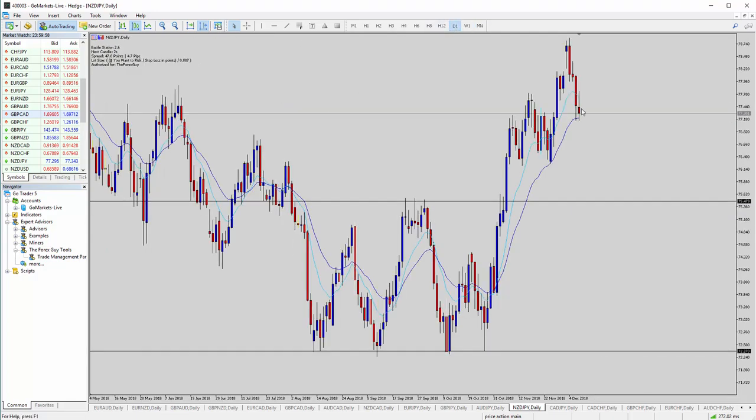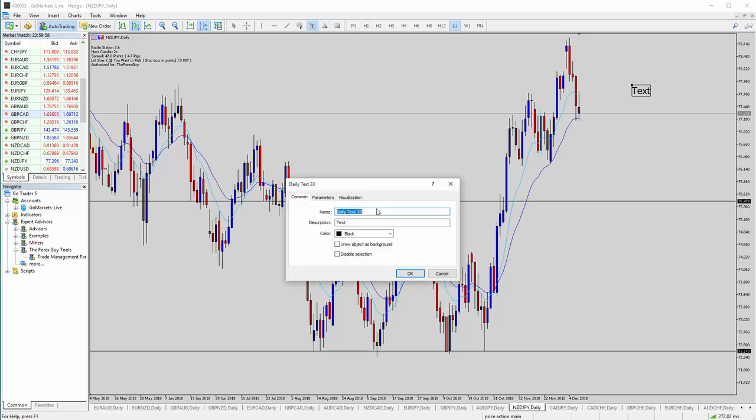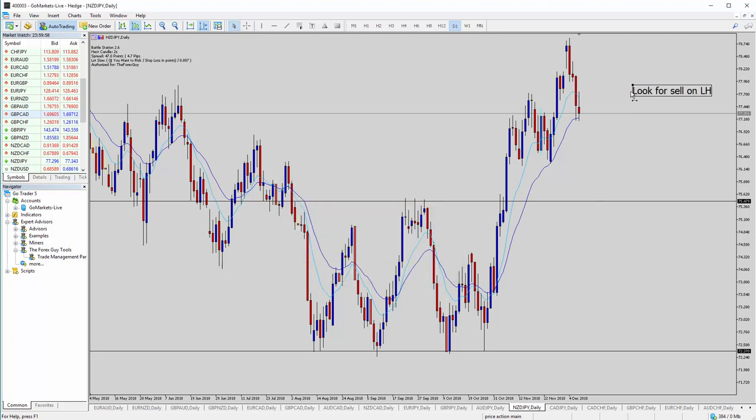So yeah, so looking for sell signals on lower highs here. You could even make a little chart note here, because that weekly candle is pretty beefy.